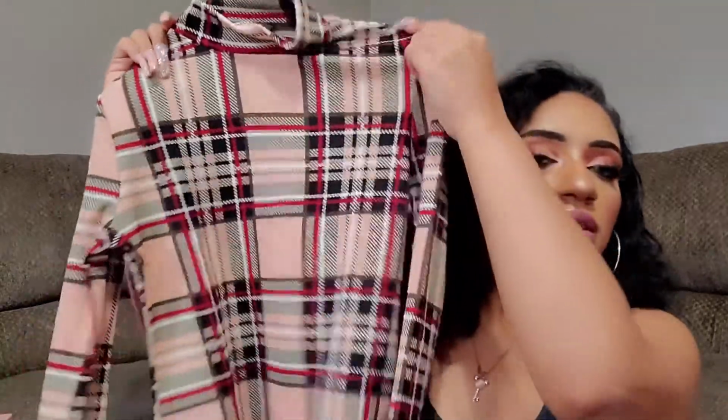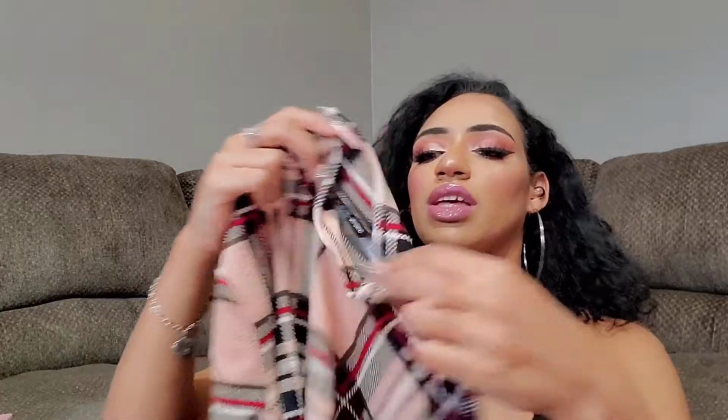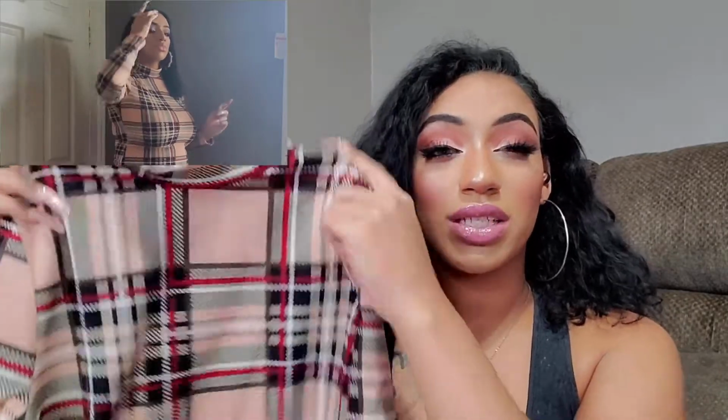This is what the shirt looks like. It's a long sleeve, and I believe it's kind of a turtleneck. I figured this would look really good for either Christmas or Thanksgiving, or with some nice black tights or jeans with some nice black boots. I think it'll look really pretty. But again, this is a try on style video, so you're going to see a picture of how I wore it, right here. I believe the prices are on the screen as well.